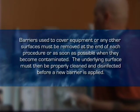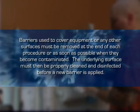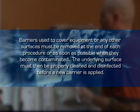Barriers used to cover equipment or any other surfaces must be removed at the end of each procedure or as soon as possible when they become contaminated. The underlying surface must then be properly cleaned and disinfected before a new barrier is applied.